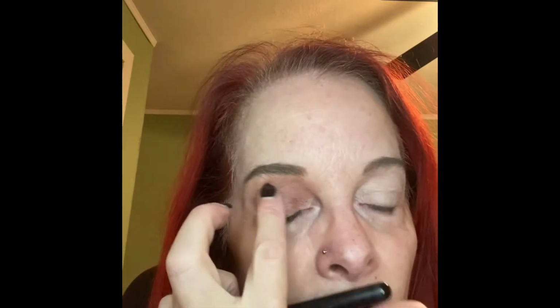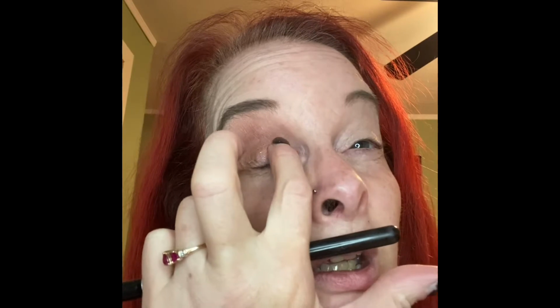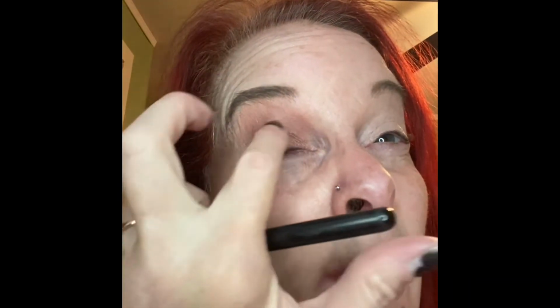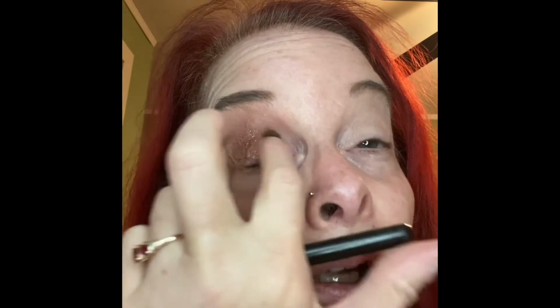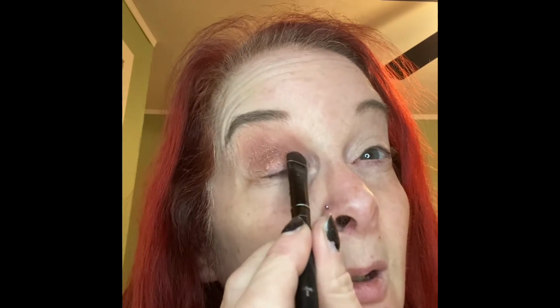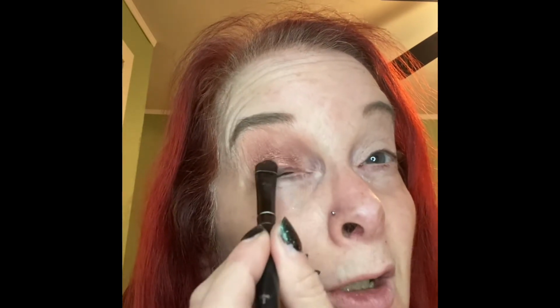Yeah, it looks better. I don't know what it is with the shimmers, but it looks much better if you use your finger. You can use a brush, but I just feel like it goes on better. A better payoff when you use your finger. And it's very light. You can see a touch of shimmer there, but it's not really dark. And now I'm gonna add some more with my brush. See if I can get a little bit more payoff here. And you wanna pack it on. You don't wanna spread it around, you wanna pack it.